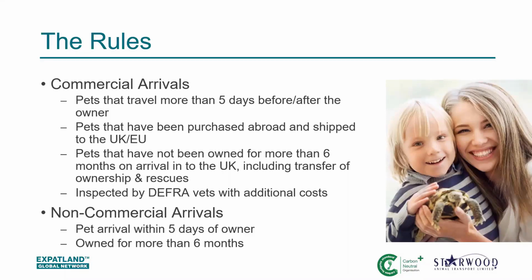The non-commercial arrivals, i.e. those that arrive within 5 days of the owner and have been owned for more than 6 months, come in and are checked purely by the animal reception centre staff at one of the 5 UK airports where you can fly pets into the UK. And it's important to note that any pet flying into the UK has to arrive as manifest cargo, so it has to go through the full customs clearance process.